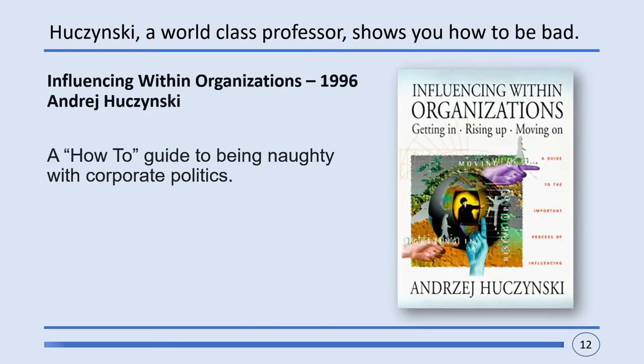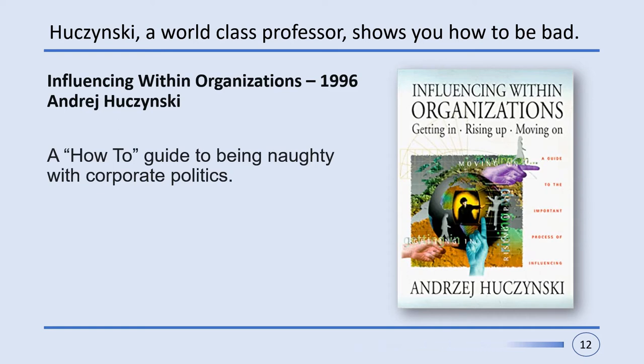Influencing Within Organizations, 1996, by Andrzej Huczynski. Out of print now, but cheap second-hand copies are plentiful. Imagine if a heavyweight professor of organizational behavior took all of the writing on how to be politically evil, Machiavellian and sneaky, and then wrote a how-to book. You don't have to imagine.